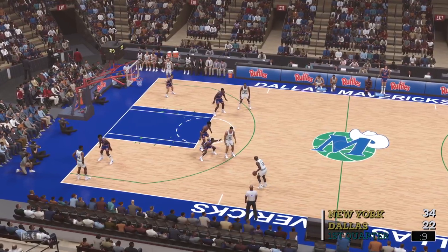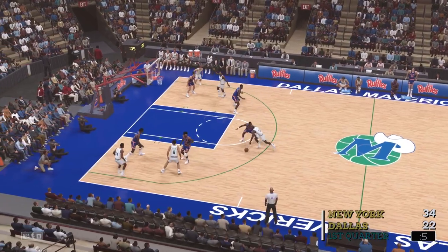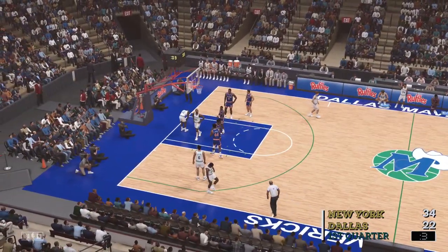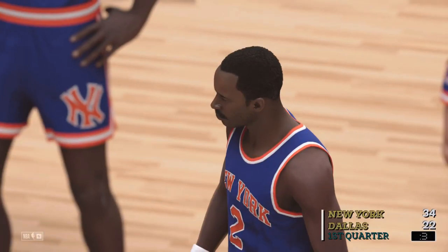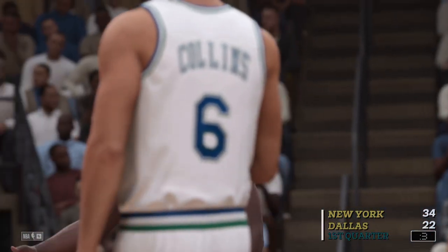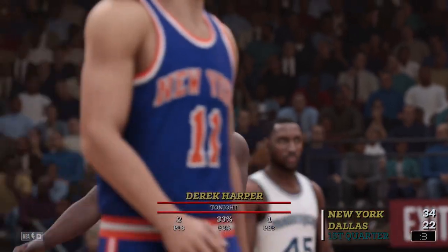Now, here's Harper. Shooting foul as the whistle blows. He'll shoot 2 free throws. First personal foul. Never afraid of the physicality of the game. Harper embraces getting fouled while taking it to the basket. And he's got his first free throw of the game.